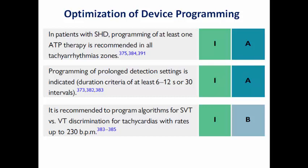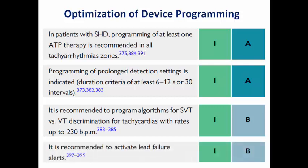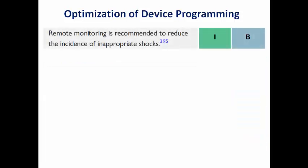It is recommended to program algorithms for discriminating SVT from VT with rates up to 230 beats per minute, and it is recommended to activate lead failure alerts in order to reduce the risk of inappropriate therapies and also reduce the risk of failure to deliver appropriate therapies. Remote monitoring is recommended to reduce the incidence of inappropriate shocks.